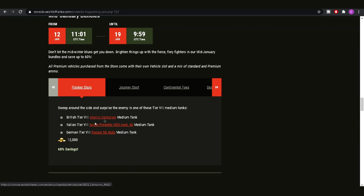This is probably one of the better ones I've seen in a while, just because they're tanks that are kind of cool to play. The Atomic Centurion, I mean, it's a medium tank, it's not a brilliant one.